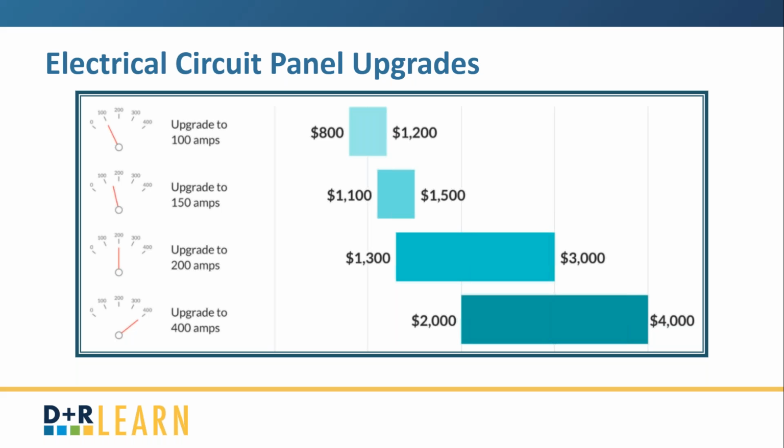Here's the average cost for panel upgrades. Now remember, we have these incentives coming. You're going to have a 200 amp upgrade most likely, so you can expect to spend between $1,300 and $3,000 on a panel upgrade. It's not always the case, but that's generally the case.